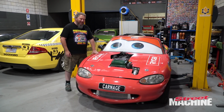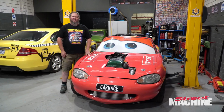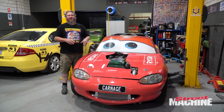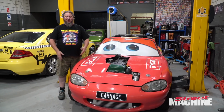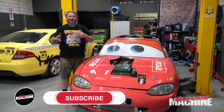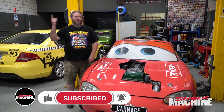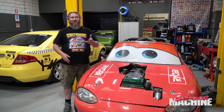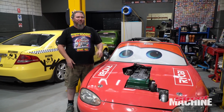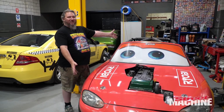That's right, Lightning McBarra is making an appearance once again. But let's look back a bit at the history of this car. Originally, we were going to build up a Mazda 121. Yes, that's right. We're going to do a 121 bubble car with an LS and twin turbos hanging out of the bonnet and take it to Red Centre Nats and cruise around the streets and do all crazy stuff with it. But 3 months out from the event, we thought, oh, this is actually going to be a bigger job than we thought. So we bought an MX5 instead.